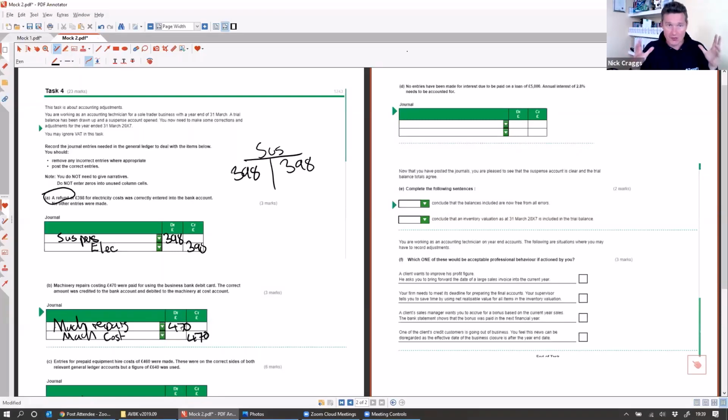So the next one we've moved on to is no entries have been made for interest due. So the first thing we see is no entries. There's been no entries, so we can't have an unequal debit and credit. Therefore, we have no suspense account. So we don't have to deal with suspense at all. So let's not worry about that. So no entries made for interest due, i.e. it is still to pay on the loan of £5,000, and the annual interest is 2.8%.